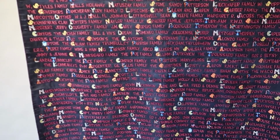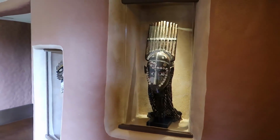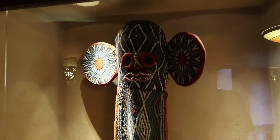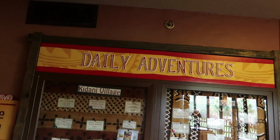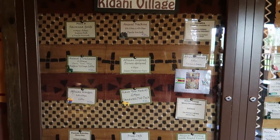Back in the community room, I'm kind of interested to know what this is. Are these the families that have bought in to Kidani Village when it first opened? I feel like that's it. Lining the halls are all these African artifacts all throughout. And right across from the community room is another bulletin board with the daily adventures on it, so you could see what kind of activities are happening around Kidani Village.